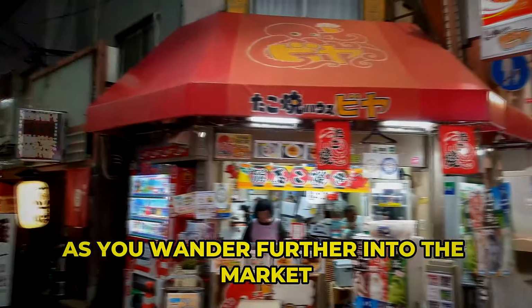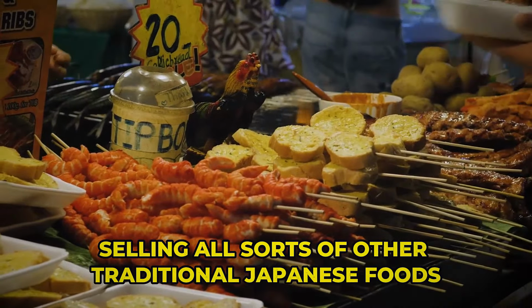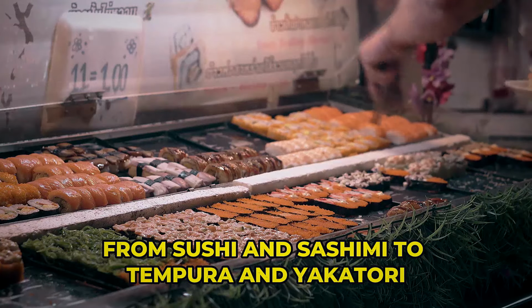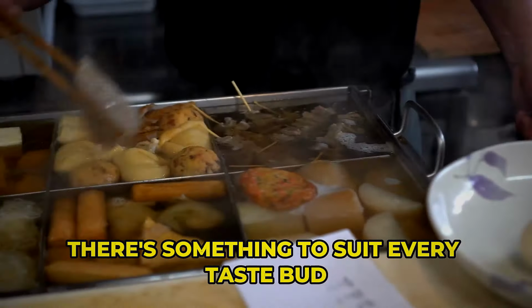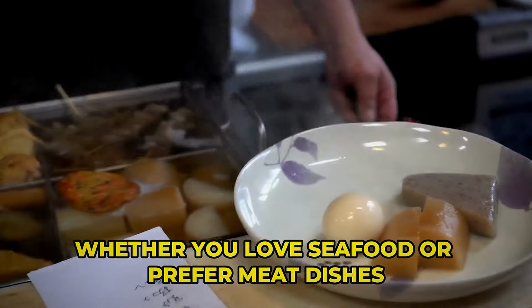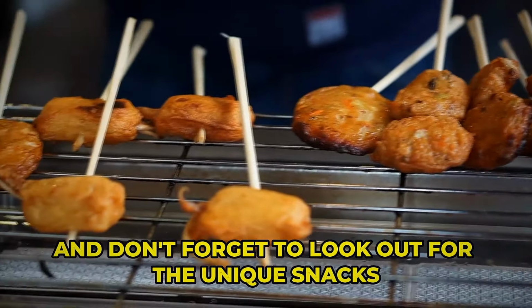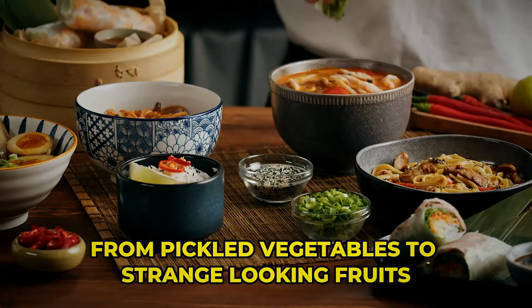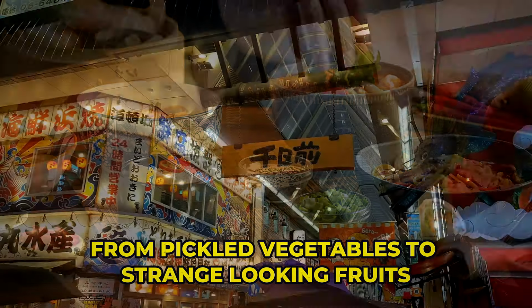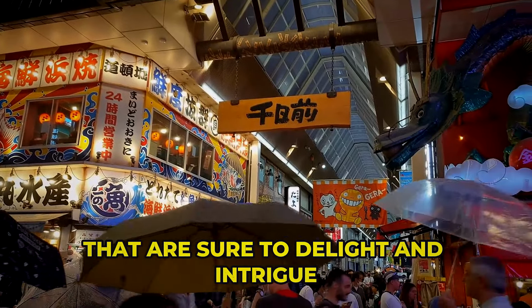As you wander further into the market, you'll find stalls selling all sorts of other traditional Japanese foods, from sushi and sashimi to tempura and yakitori. There's something to suit every taste bud, whether you love seafood or prefer meat dishes. And don't forget to look out for the unique snacks that you won't find anywhere else. From pickled vegetables to strange-looking fruits, Nishiki Market is full of surprises that are sure to delight and intrigue.